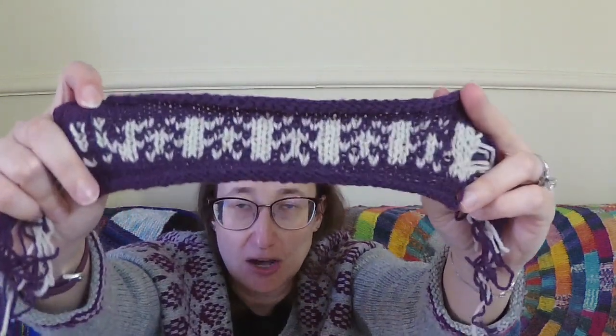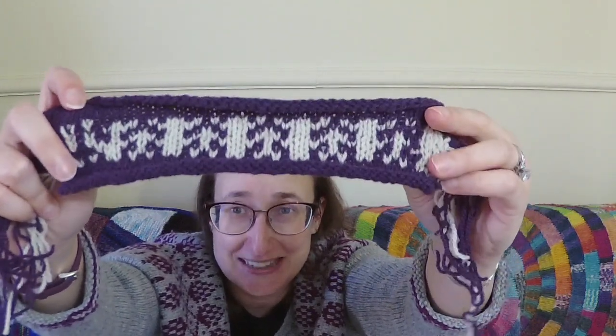This is a swatch using the needles called for in the pattern. I did not even get close to gauge. The gauge for the pattern, I believe, was either 7.25 or 7.5 stitches to the inch. I got about 6 stitches to the inch, which again, is not even close.